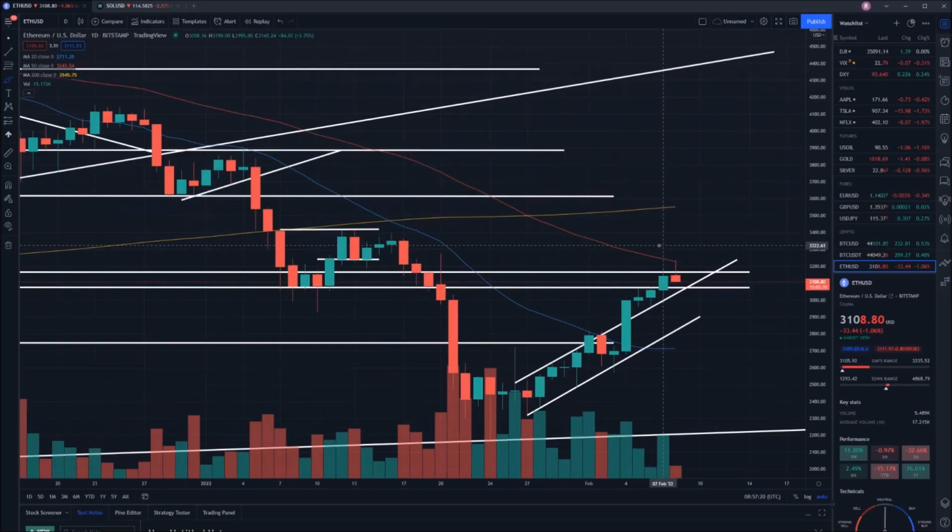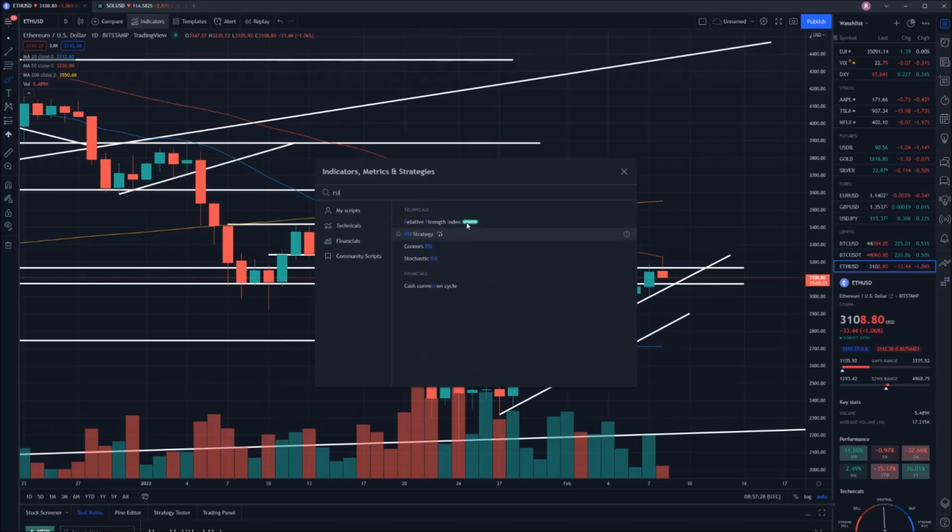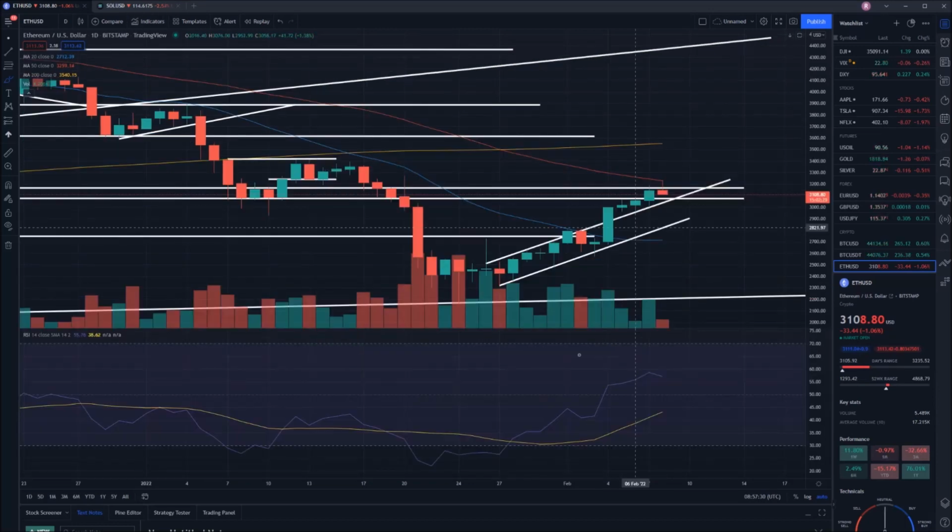And of course, the overall crypto market did a nice little bit of a bounce as well, which has absolutely helped. Let's take a quick look at the RSI. Bringing this one into the picture, you can see that we were oversold, and significantly so.